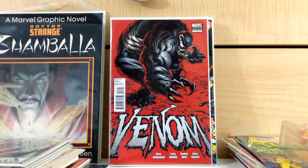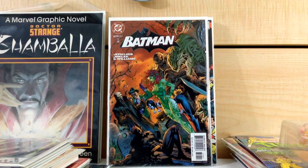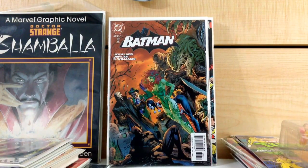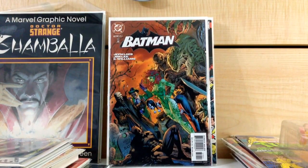More Batman. Number 619. Although I had the entire Hush series, I bought each issue as they came out, back in 2003. I never had the villains cover. This is the conclusion of the Hush storyline. I always only had the heroes cover. So I saw this for like $3 or something like that, and I bought it.